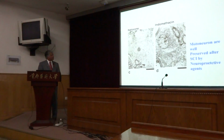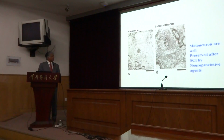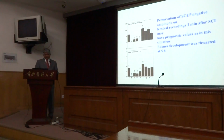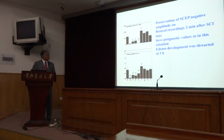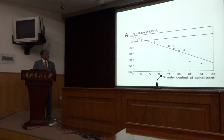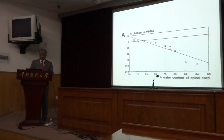This is an example of a motor neuron. Here after indomethacin treatment, they are not that damaged as compared to here. So the point is that whenever we prevent the loss of negative amplitude, the edema is also prevented. And this is a very tight correlation between edema and loss of negative amplitude in a spinal cord injury.